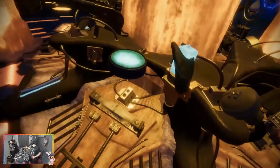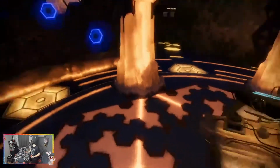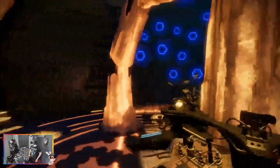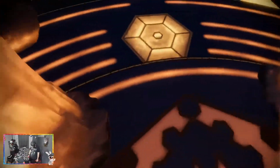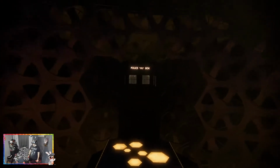Ooh, mini TARDIS. Remember, get that first time crystal back to the TARDIS. That's good, that's good. I'll be trapped forever. Is the door open? It's toast. Good luck. You can do this.